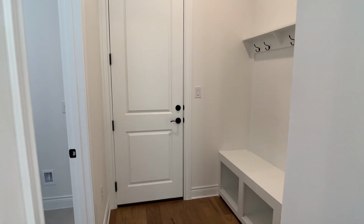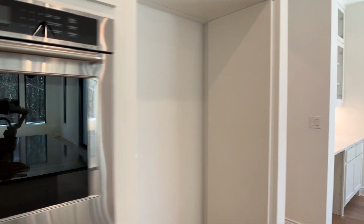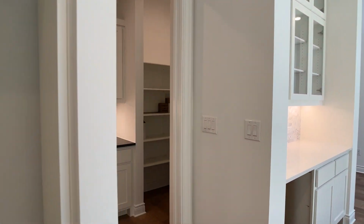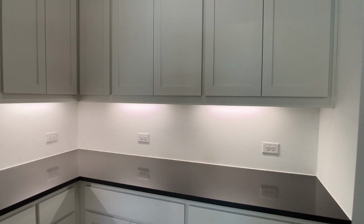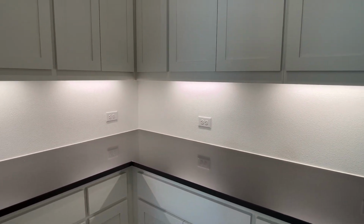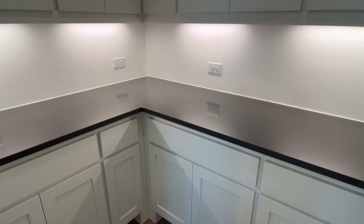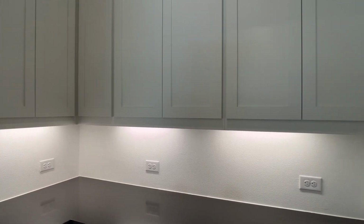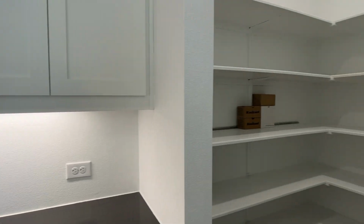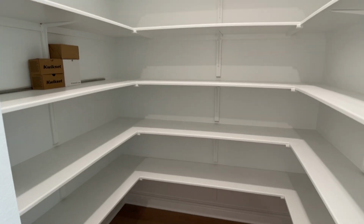Actually, before I get distracted and go to the mud bench area, I want to actually show you the pantry is around the corner on this side. And what I think Drees does really well is in these forever homes, so many people are telling me they want more cabinet space. And here is a great option to put more cabinet space, both lower and uppers, and then you still get this spacious pantry size. And most would argue at 5,100 square feet, that's expected.